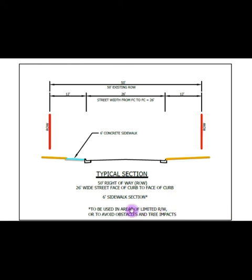That will be used for about half of the block, and then there's a second typical section which can be used in areas of limited right-of-way and to avoid obstacles such as tree impacts. That will be used for about half of the block. In this typical section, again, same 50-foot right-of-way, same 26-foot wide street. But at the back of the existing curb, we'll build a 6-foot concrete sidewalk, no utility strip, and then we'll have approximately 6 feet from the back of the sidewalk to the existing right-of-way. Again, this section is to be used only in areas of limited right-of-way, to avoid obstacles and to minimize tree impacts.